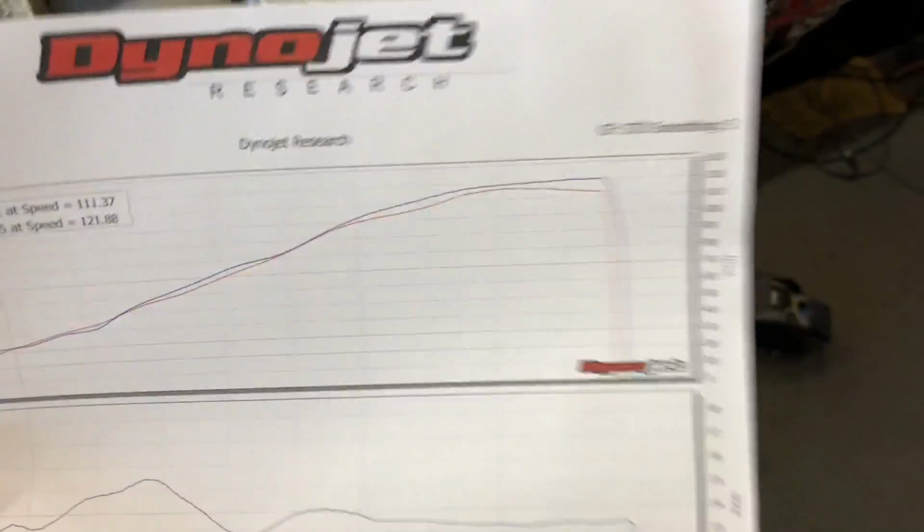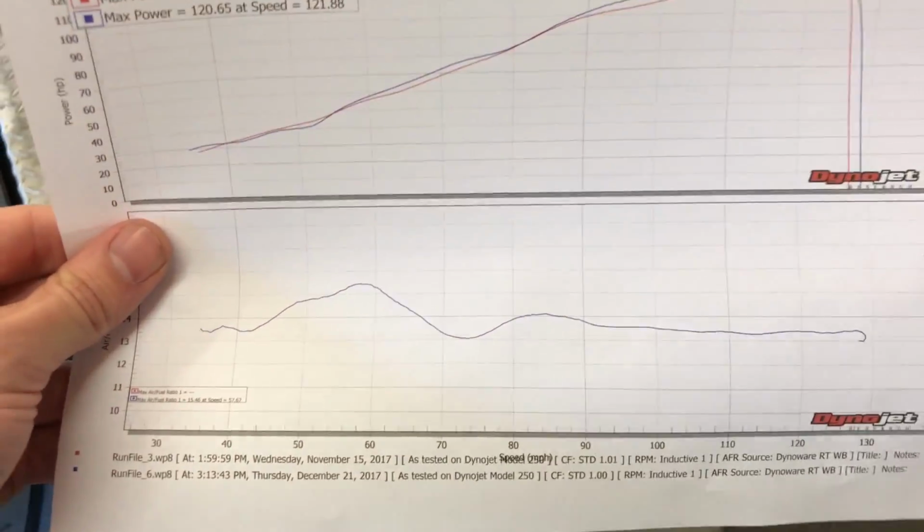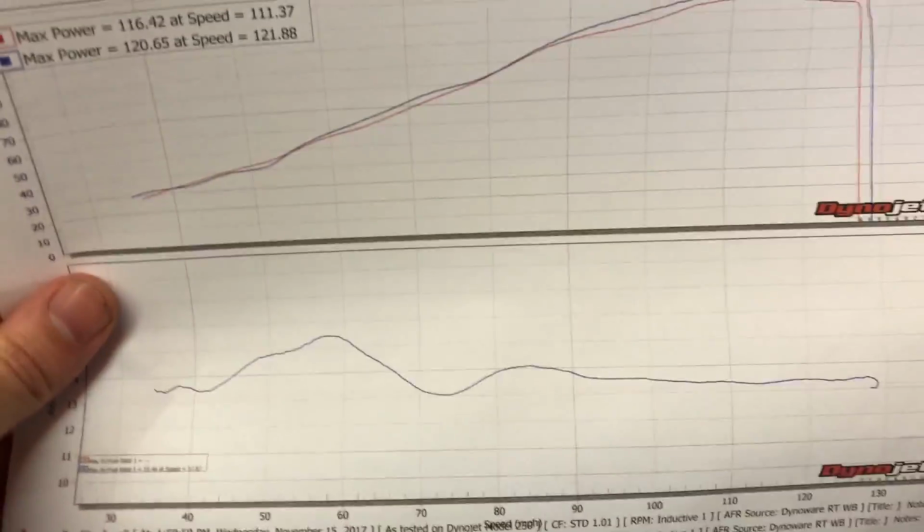It does look a little bit smoother, but Jason was saying it's still running a little bit lean, so if we got a Power Commander, we can probably clean that up a little bit and get a little bit more horsepower out of it. So I think I'll leave that up to the patrons. If you guys want us to get a Power Commander and try to get a little more horsepower out of this, I think we can probably get closer to 10, Jason was saying too.